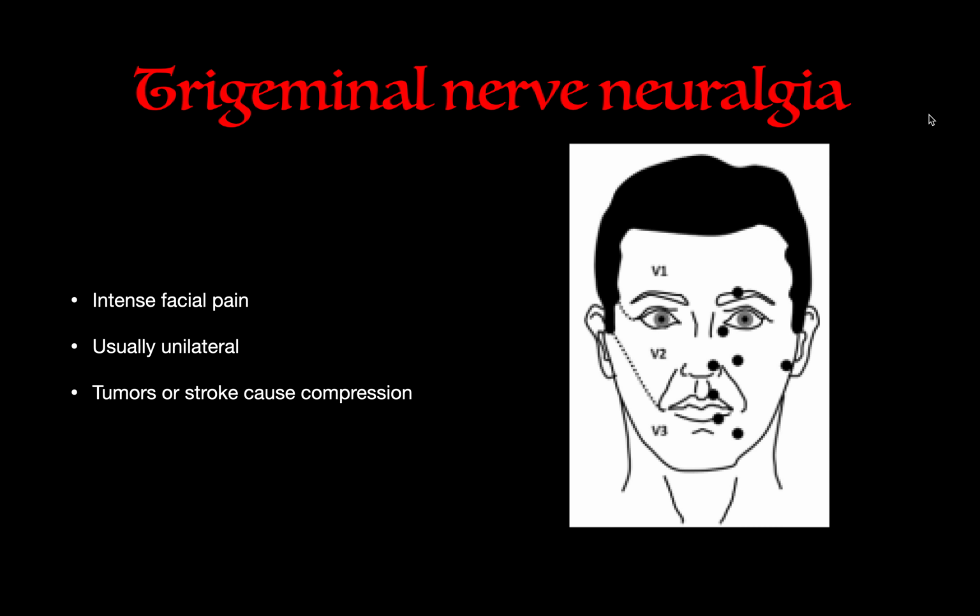is being affected. So up here would be, of course, the first branch, the ophthalmic branch. Then down here would be the maxillary, and then all the way down here would be the mandibular branch.